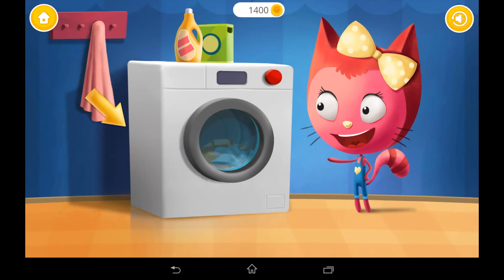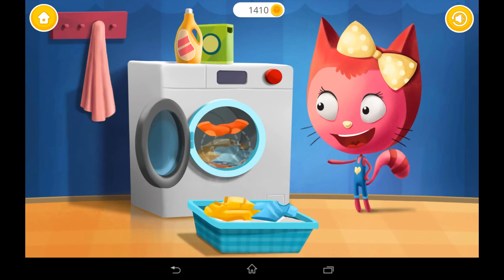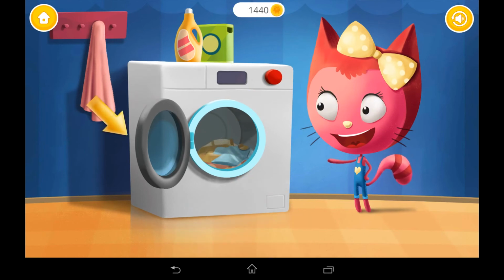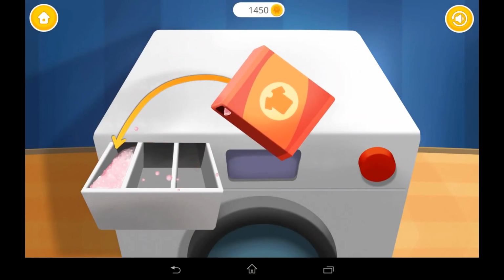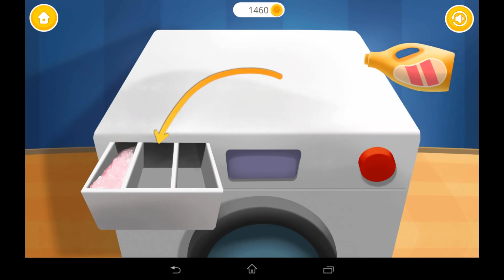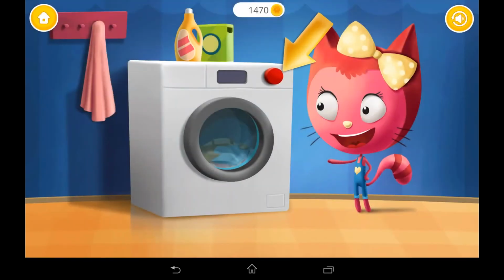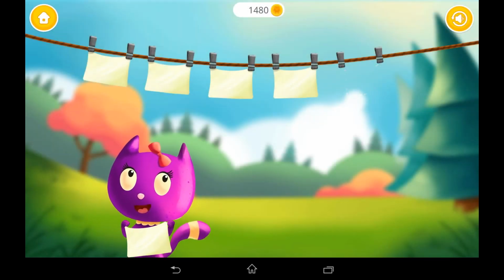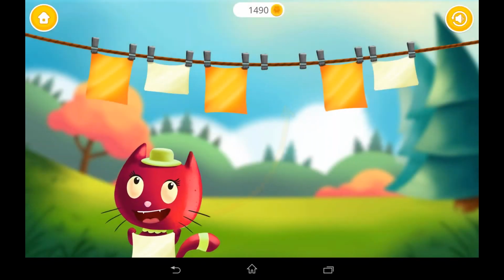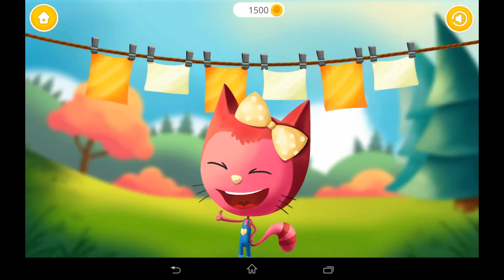Machine. Put the clothes into the washing machine. Close it. Put powdered detergent into the first drawer. Fill the second drawer with liquid softener. Good job!